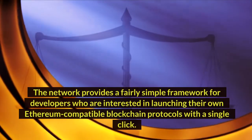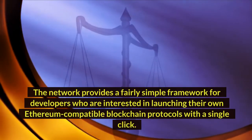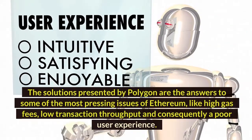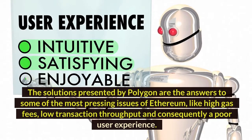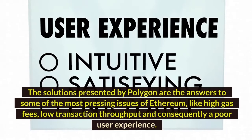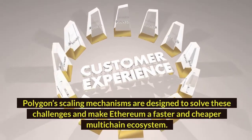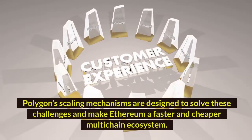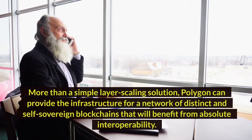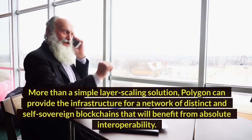The network provides a fairly simple framework for developers who are interested in launching their own Ethereum-compatible blockchain protocols with a single click. The solutions presented by Polygon are the answers to some of the most pressing issues of Ethereum, like high gas fees, low transaction throughput, and consequently a poor user experience. Polygon's scaling mechanisms are designed to solve these challenges and make Ethereum a faster and cheaper multi-chain ecosystem. More than a simple layer scaling solution, Polygon can provide the infrastructure for a network of distinct and self-sovereign blockchains that will benefit from absolute interoperability.